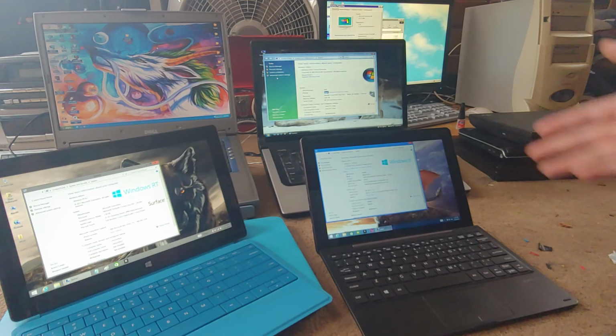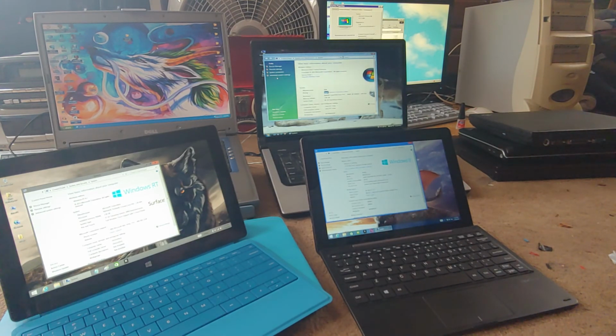This is all of my laptops. I still got 2 computer towers out in the hallway somewhere, or the closet, that I'm not going to dig out right now, but they both are XP based. And yeah, so that's pretty much it. All right, later.